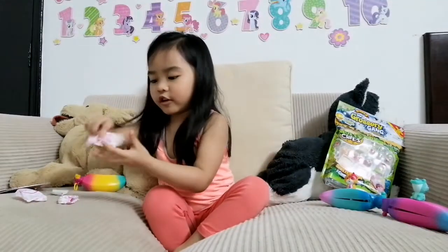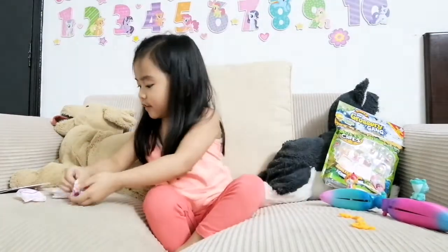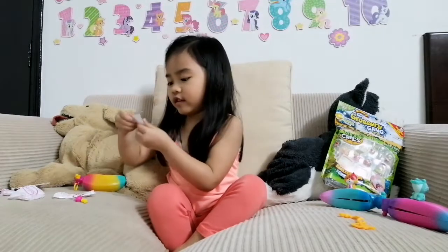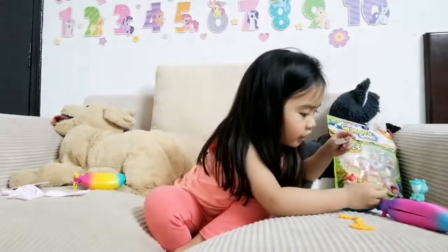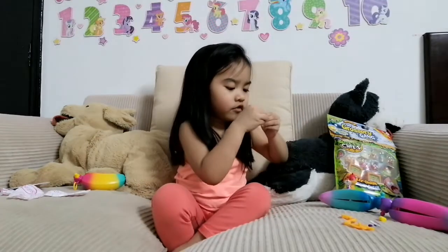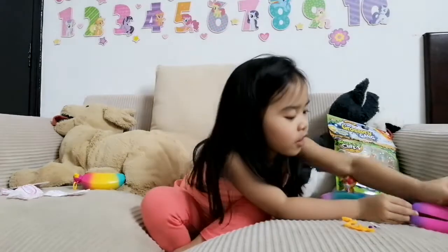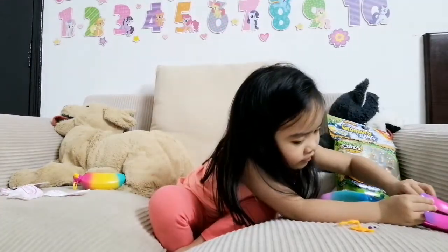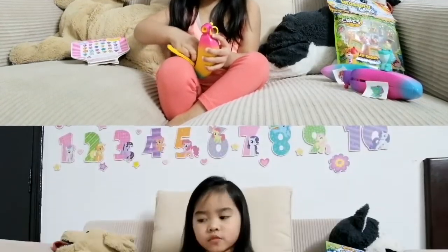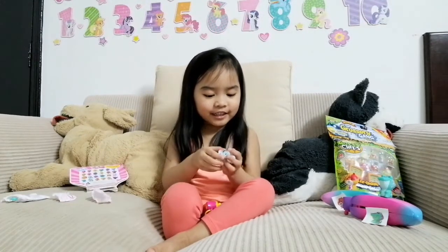Let's open some more. Look at that. Ooh, yellow. Ooh. Let's put it inside. This is apple and also taco. This is a yes one. We're going to check it inside. It's open. I see something great. Yes! We found a pony.